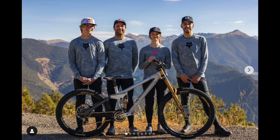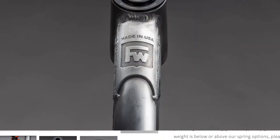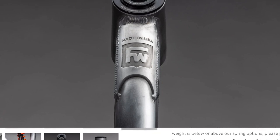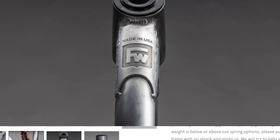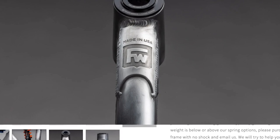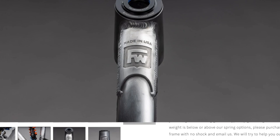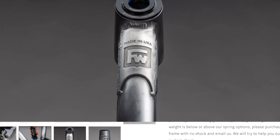And so what you end up getting is many companies, A, doing the same thing, just to a lesser level and to a lesser degree of competency. And B, many companies doing weird, goofy stuff for the sake of doing something weird and different, trying to create this sort of individualized bike and look and design, throw some catchy marketing behind it.